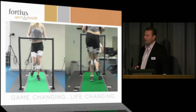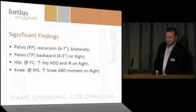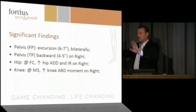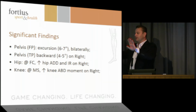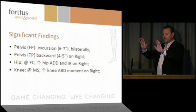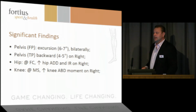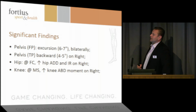Okay? She had no history of prior ACL injury. If you looked at that pelvis, there was great excursion, about twice as much as we typically like to see in a runner at their preferred speed. Her right side was backward in the transverse plane, about 4 to 5 degrees. At initial contact, she exhibited greater hip adduction and internal rotation on her right side, which is typical of many overuse running injuries, as well as people who are at risk for ACL injury. And she exhibited a greater knee abduction moment on the right side.